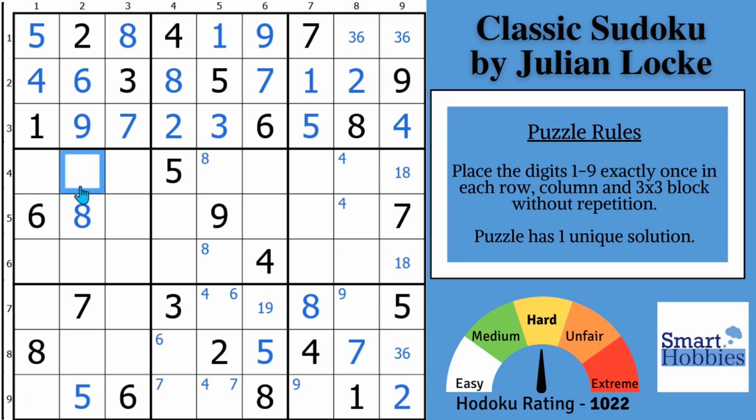Where can a 4 go here in column 2? Can't be here because of this 4. Can't be here because of this 4. So this has to be your 4. Displacing the Snyder 4, and you can solve for 4 right there. And then with these 2 4s and this 4, we can solve for a 4 in block 7, displacing the Snyder 4 in block 8. We solve that for a 4, displacing that Snyder 7.